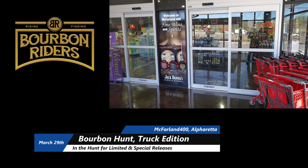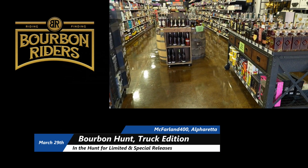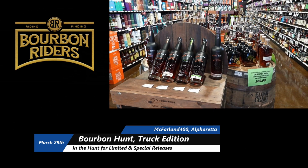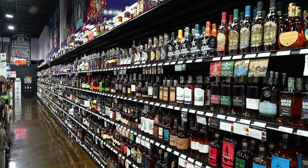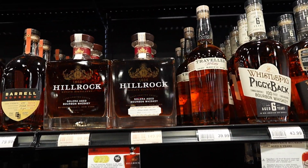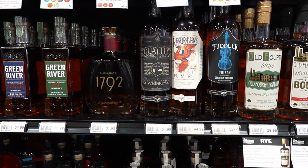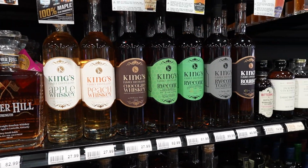Well, let's head in and see what the McFarland400 has on their shelf. Well, here's their new arrivals. And we get right into their store picks right up front. Well, the Traveler has showed up here. A nice selection of barrel products. Of course, the Green River that we love so much. Fiddler. Bower Hill. I still have a Bower Hill that I need to try. There's your Kings.